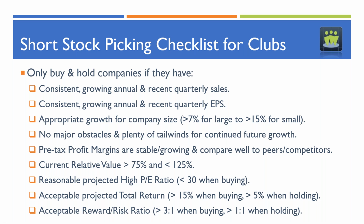So we're not going to cover the stock selection guide principles tonight, but I will give you a short checklist for clubs and club members to consider when you're selecting and analyzing any stock. And you should only buy and hold companies if they have consistent, growing annual and recent quarterly sales, and the same for recent quarterly and annual earnings per share. This gives you the opportunity to benefit from the growth of those companies, which will drive capital appreciation, and that will be the bulk of your total return in your club portfolio in a growth approach.